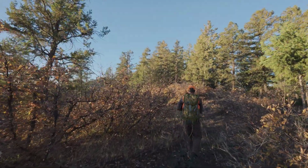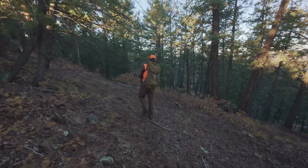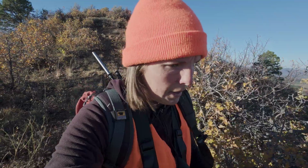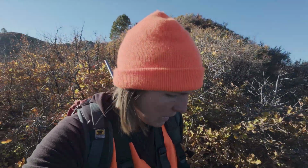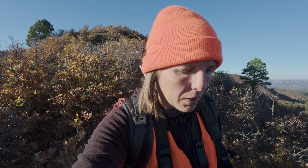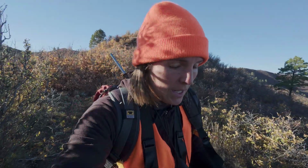We just spooked 2 deer. We're not sure if they were bucks or does. So we're gonna try to sneak up and see if we can get a look. No luck. This is a very difficult terrain. These oak bushes are really tall, and the deer pop behind one and then you don't see him again. I did see 2 coyotes and 2 elk, so that was kind of cool.